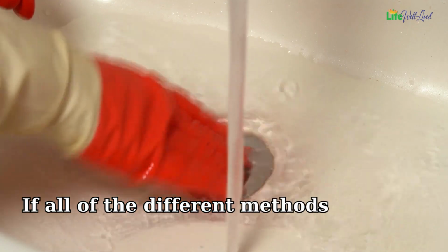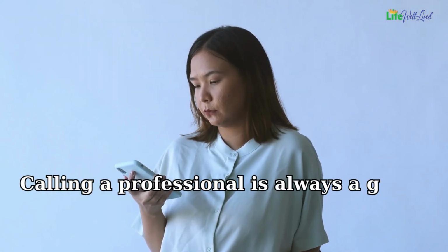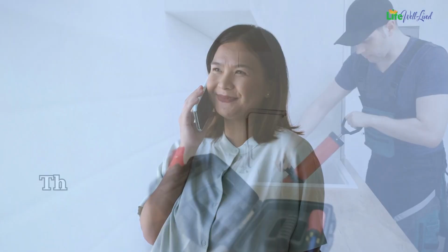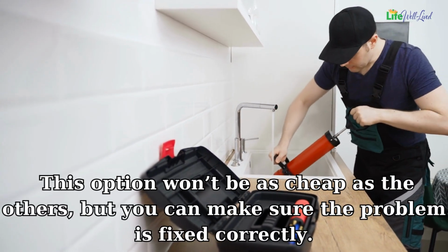If all of the different methods we listed here fail, don't be discouraged. Calling a professional is always a great choice if there's something that exceeds our knowledge and abilities. This option won't be as cheap as the others, but you can make sure the problem is fixed correctly.